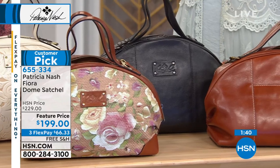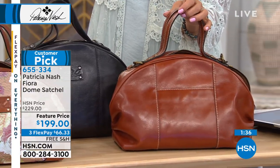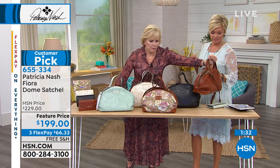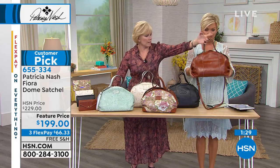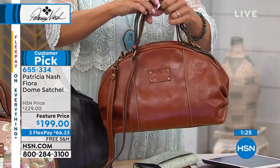Do you have a favorite? The classics. I love this tooling and all of these special items, but I just think this looks so rich. Here's the label on the front. There we go. It just looks so classic.